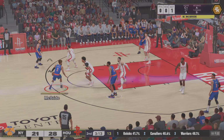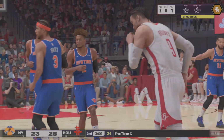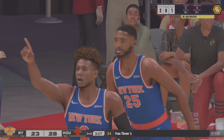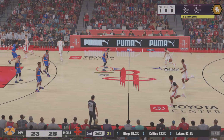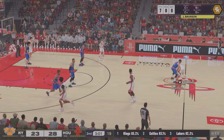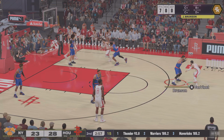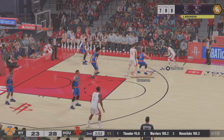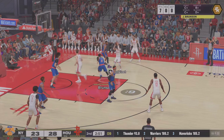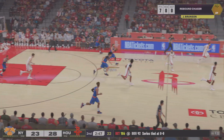Bridges finds McBride over Thompson, and McBride gets it to go. The assist, Mikal Bridges. Here's VanVleet. He has 7. Off the left rim and out. Knicks trail by 5.